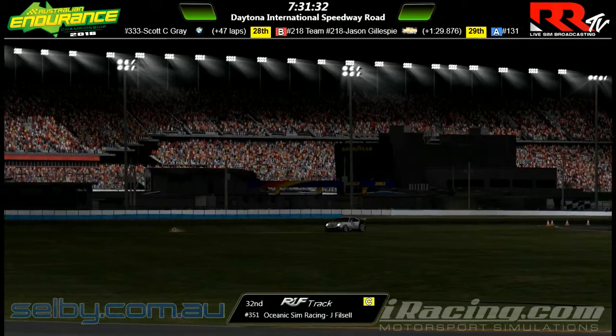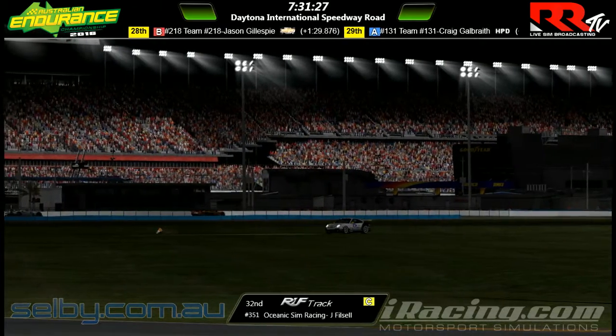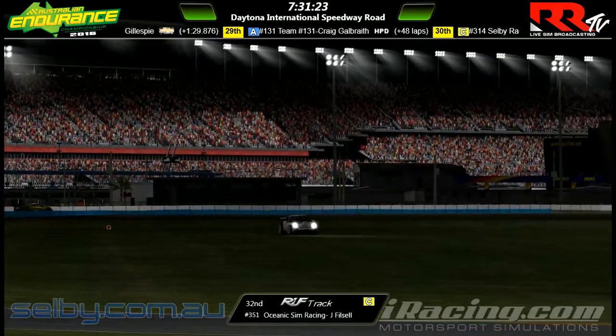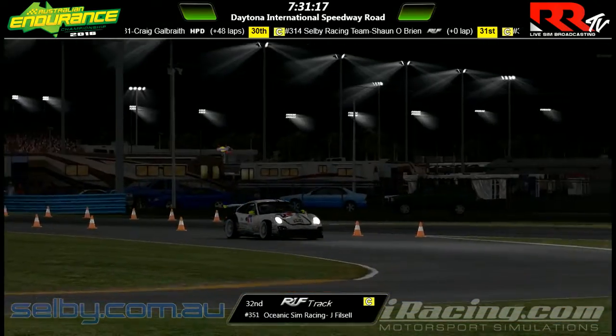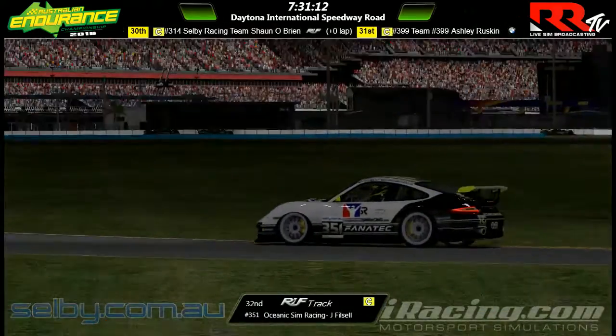Yeah, and he's just gone straight ahead. It's as if he's had some sort of steering failure occur on that car, because it just was not turning at all. And that steering's broken. He's had a steering failure, guys, just going through the sweeper on the infield there.